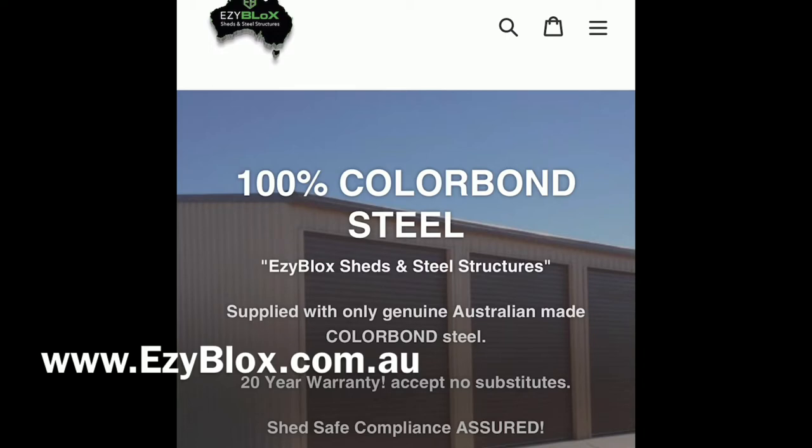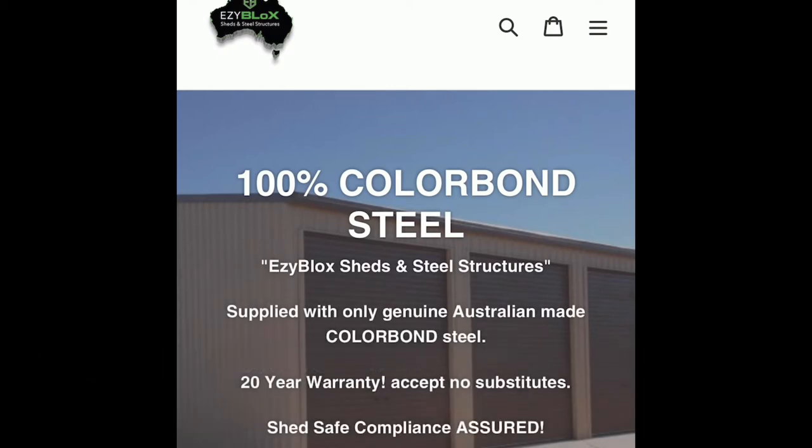We save people money every single day, and we make this whole process of finding the correct structure for you and installing that structure on your property easy. Now, we do supply prefabricated shed and steel structure kits all over Australia every single day, and that's to every part of this amazing, wonderful, beautiful country of ours.